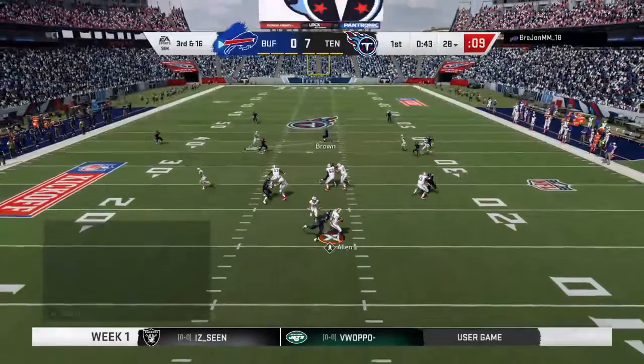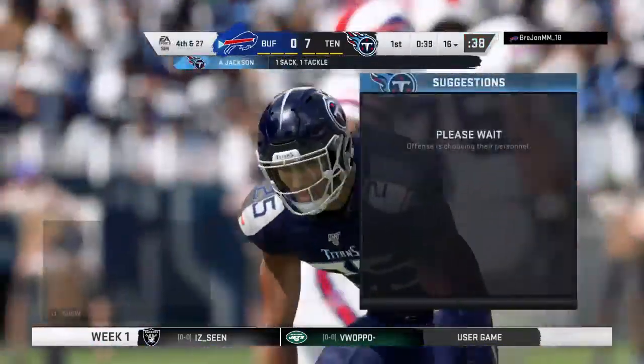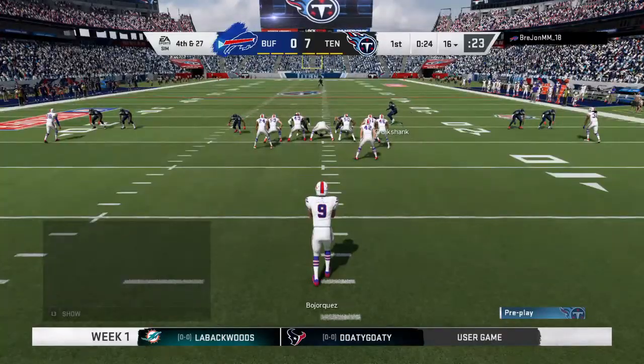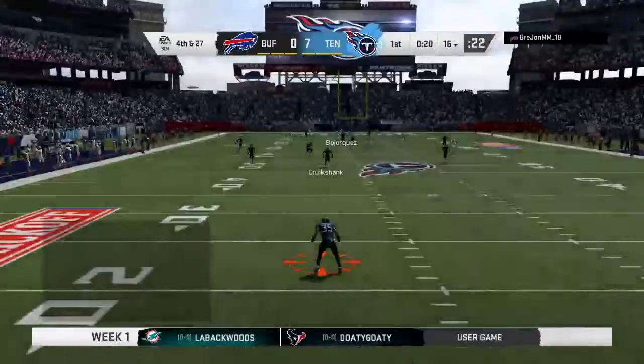On 3rd and long, it's Allen. Under pressure again, and down he goes again. Brandon, what I remember most about playing with guys who knew how to rush the passer, they would just tell you, just cover people for me, just long enough for me to get there. And that's exactly what happened on that play.